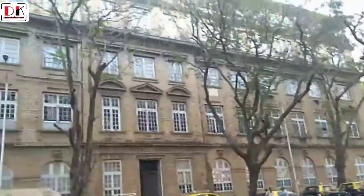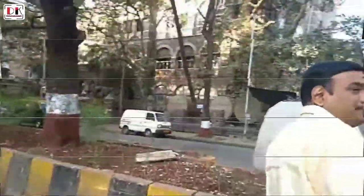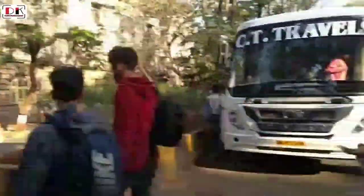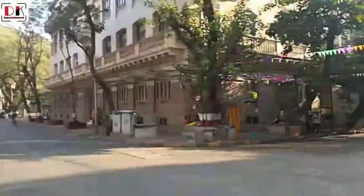Here we can see Neville House, which is the headquarters of Bombay Dyeing, one of India's biggest producers of textiles. It belongs to the Wadia family, who built ships and docks in Bombay way back in 1736 to lay the foundation of a massive shipbuilding empire.